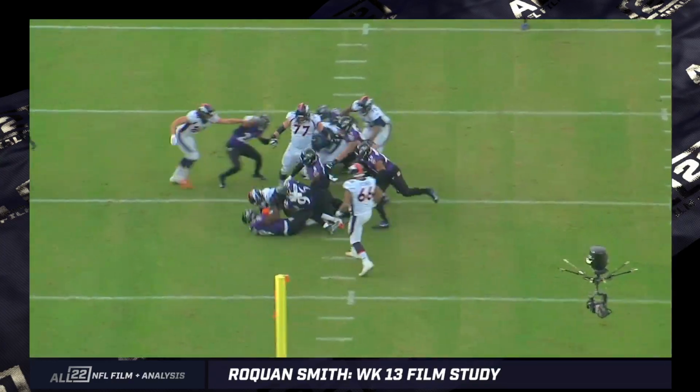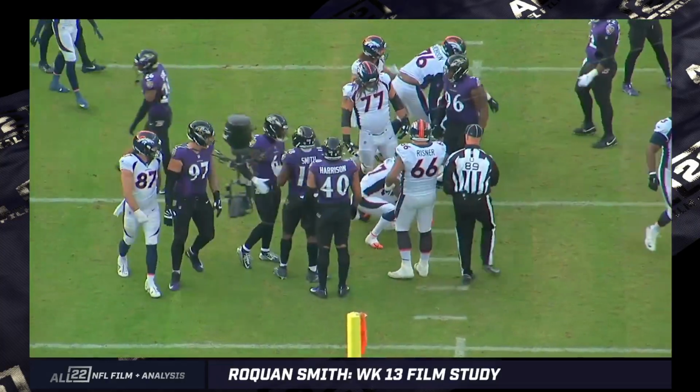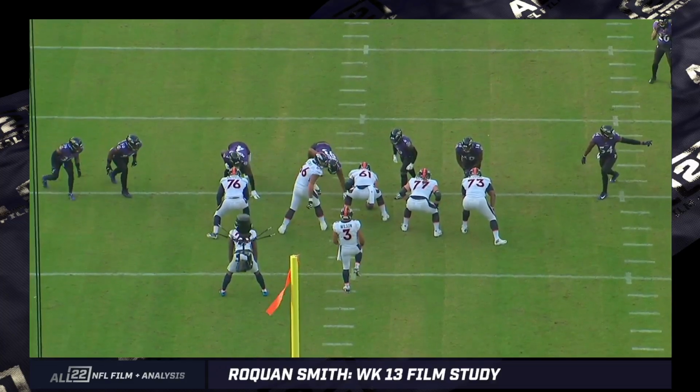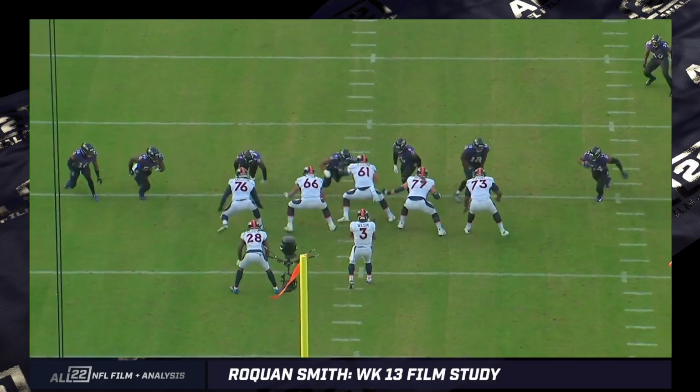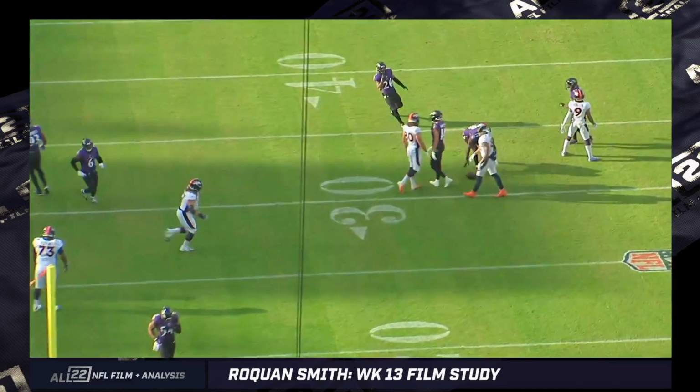Broderick Washington also wins and gets to the backside. Beautiful play. Credit to Patrick Queen. He also was a part of, I don't know why I have this play included here. Patrick Queen was a big part of why Roquan was able to get that tackle for loss.